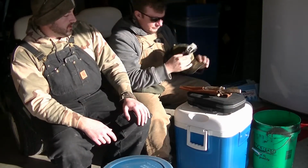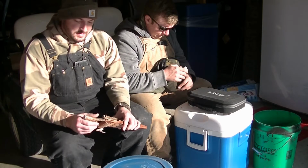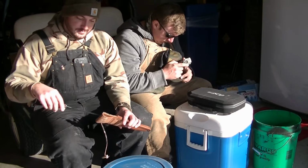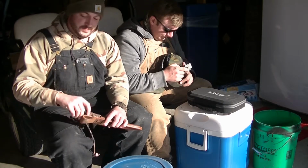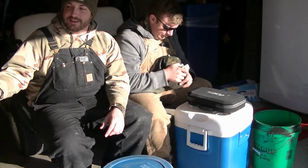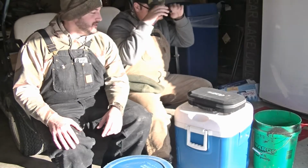Well, you gotta plug that guy in, or battery operated. I got him these for his birthday. They're silver stag. They're pretty cool. It's made out of deer antlers. Sweet. Actually, those might be elk. I'm not sure.